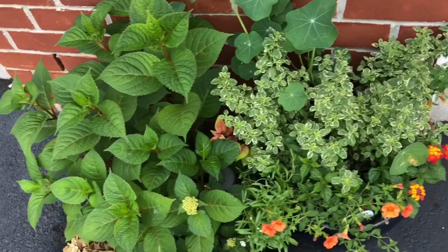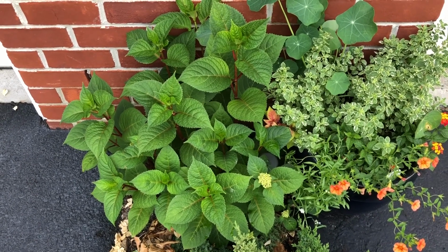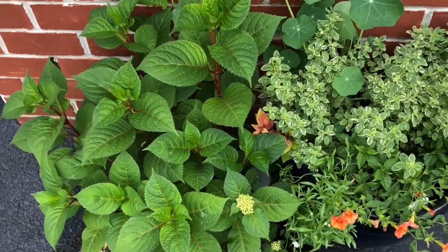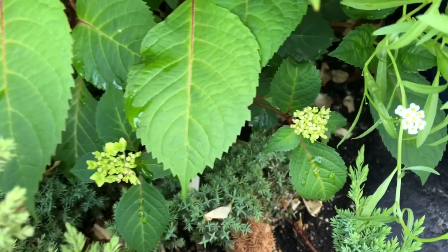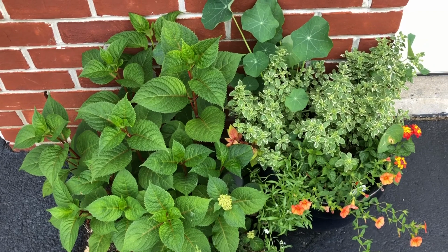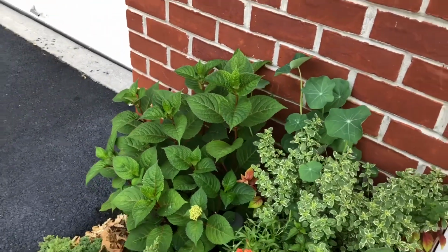And then my final plant is the endless summer hydrangea. I've mentioned to you guys that I struggled with this one last year because I had trimmed it real low to the ground and transplanted it into this location. So it didn't bloom for me last year, but this year looks like it's going to bloom. It has a few buds, not too many that I see, just a few buds, and I have no idea whether they're going to be pink or blue. The blooms on this one depend on the pH level of the soil, whether it is acidic or alkaline.